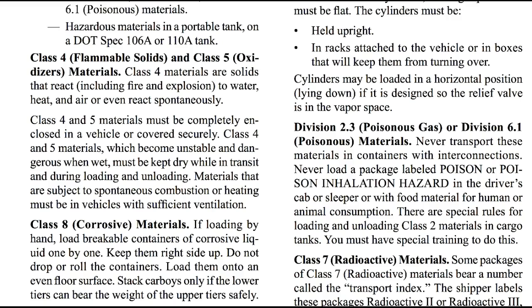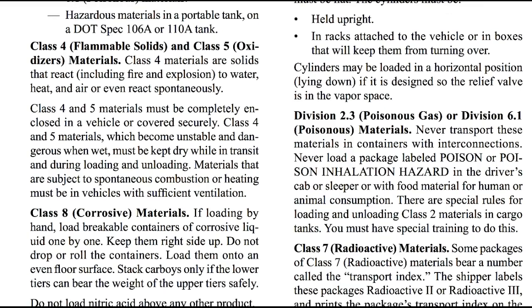Class 4, flammable solids, and Class 5, oxidizer materials. Now, Class 4 materials are solids that react, including fire and explosion. They're solids that react to heat and air, or even react spontaneously.